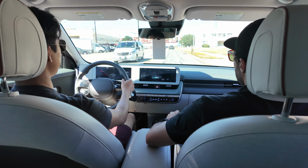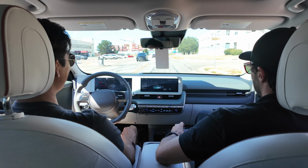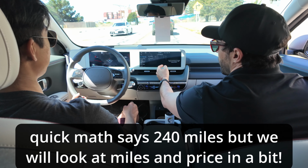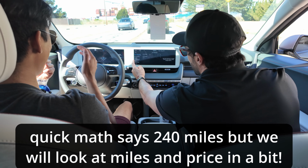Speaking of that, do you know the battery size on this? I'm putting you on the spot, I know. On a normal day, I would tell you all the numbers. It's an 800 volt battery platform. At 24%, we have 58 miles left. 58 miles, and we're in sport mode, by the way, so we're going to be burning through those miles.